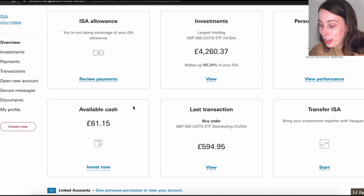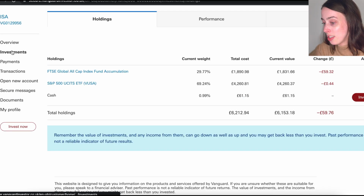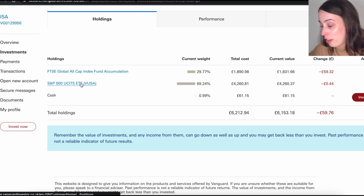Also, the available cash has gone up slightly. Last time my available cash was £60.91 and it's now £61.15. We'll take a look into this a little bit more, but I imagine that small increase is just down to getting some interest. I doubt it will be a dividend payment at that low amount, but we'll definitely take a look. So let's just go to investments. Like I just said, FTSE Global All Cap Index Fund and the S&P 500 ETF VUSA, and you can see the weightings between those two here. And of course, the small amount of 0.99%, so not even 1%, is sitting in cash.